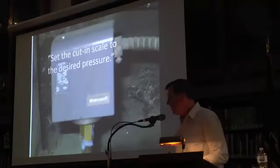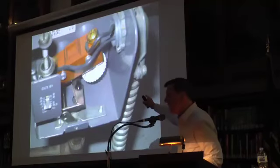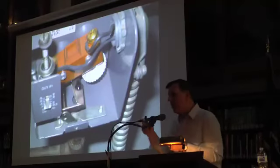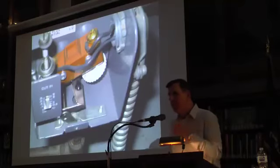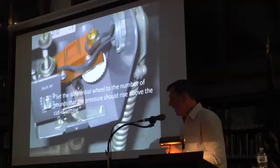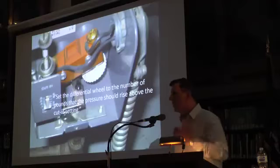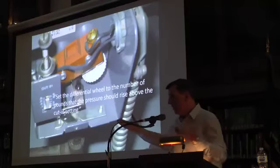So I open it up, and inside there's this little white wheel that's the differential wheel. So cut-in plus differential gives you cut-out. And Honeywell tells us to set the differential wheel to the number of pounds that the pressure should rise above the cut-in scale. So cut-in is whatever I desire, and cut-out is whatever it should be. Isn't that wonderful?